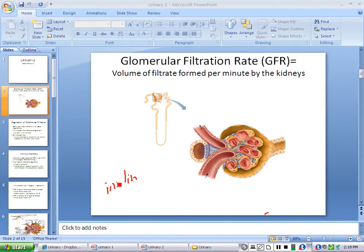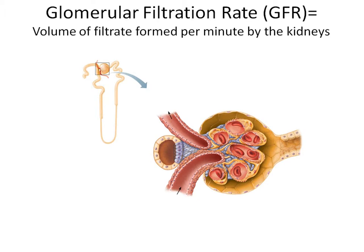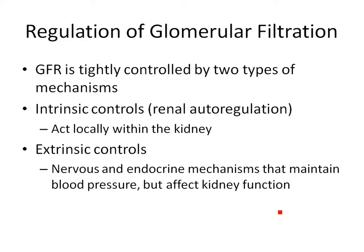So how do we regulate GFR? I don't know why this isn't working. Hang on. Here we go. There we go. Sorry about that. Okay. Ta-da.